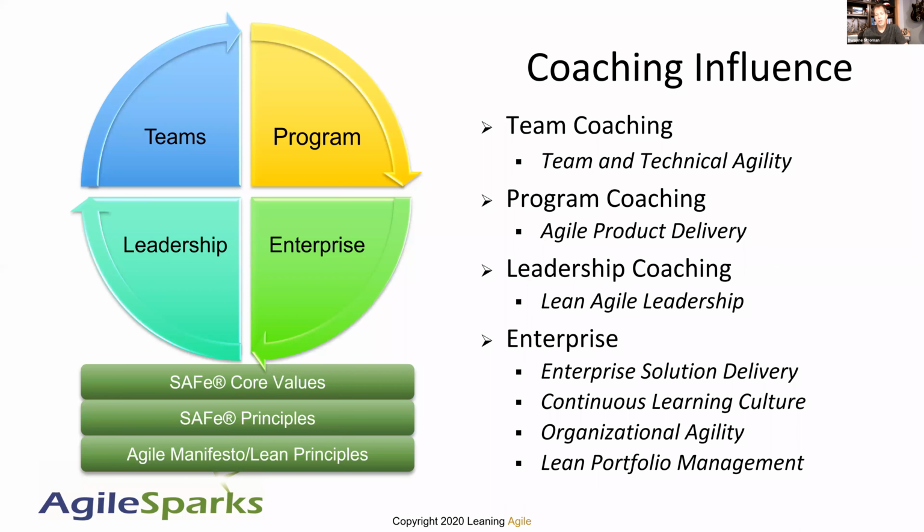So I have an approach that I use to help internal coaches, those onboard coaches, think about those core competencies. And I've broken those down into 4 different areas: teams, program, leadership, and enterprise. And that's the order that we're going to talk about these today. Specifically, team coaching really does focus on the team and technical agility core competency. It doesn't end there, but that is the crux of it. That is the basic building block of where you coach at the team levels using team and technical agility. Again, not ignoring the other ones, but that is the core of it.